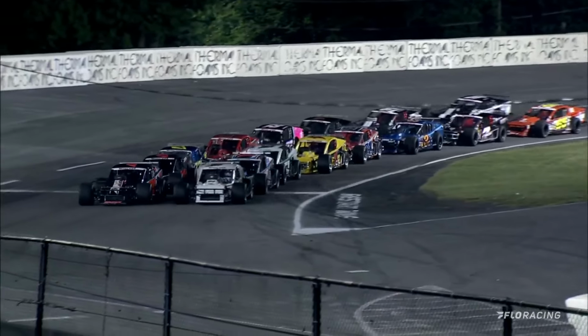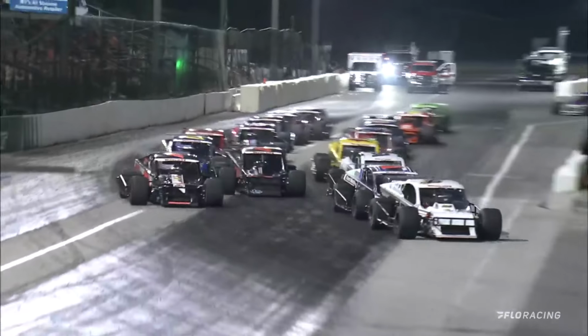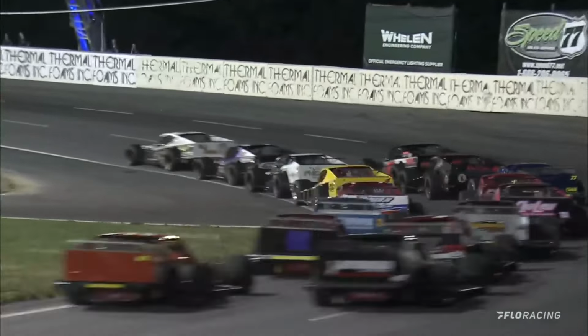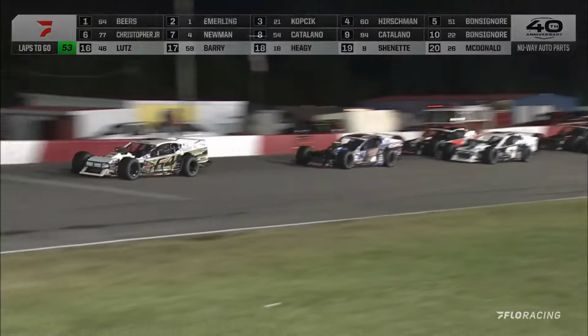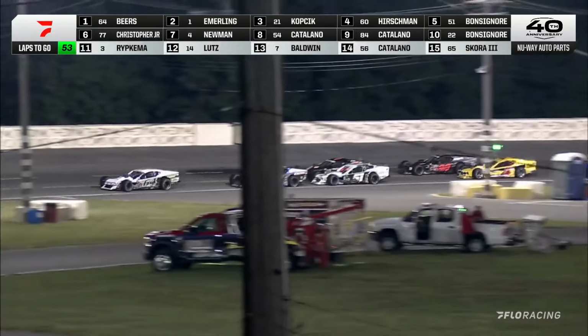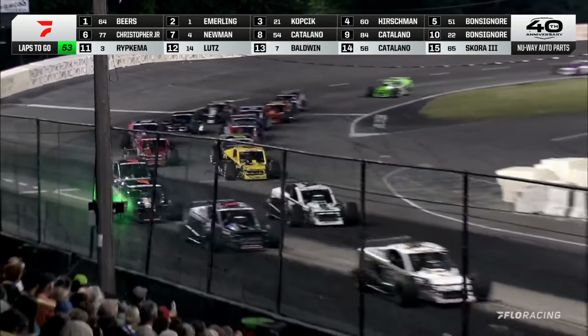Stephen Kopsick to the outside. He's looking to be winner number 7. Green flag is in the air. He spins the tires, and we're racing. Remember the last restart, Austin Beers was on the outside lane. He spun the tires. This time on the bottom of the racetrack, Austin Beers will rifle his way to the front of the leaders, and he'll take the field right up off turn number 4, leave everybody else to fight for scraps.